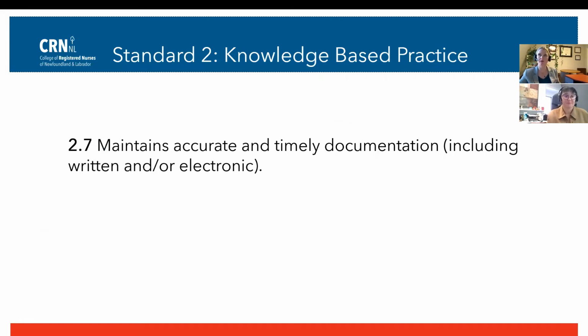So standard 2 is, like Michelle said, as part documentation is embedded in your standards. And standard 2 is knowledge-based practice, and the indicator 2.7 states that an RN maintains accurate and timely documentation. We're going to discuss what accurate and timely means. And the standards of practice, like Michelle said, are the minimal expectations for registered nurses, and therefore documentation is your must do.